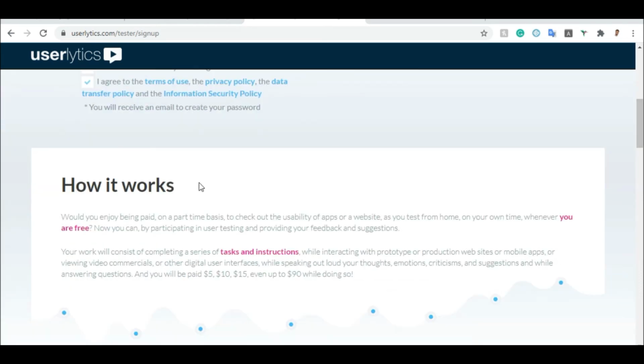Now I will come back to the area that says how it works. Like what I explained to you, that is how you can take tasks and get paid $5 to $10, $15 to $20, even up to $90 for just participating and giving your honest opinion about a particular product. Make sure you speak loud and make them hear you. Speak loud just like I'm speaking right now, and allow them to hear your voice and understand exactly what you are explaining to them. And at the end of the day, you will make money.